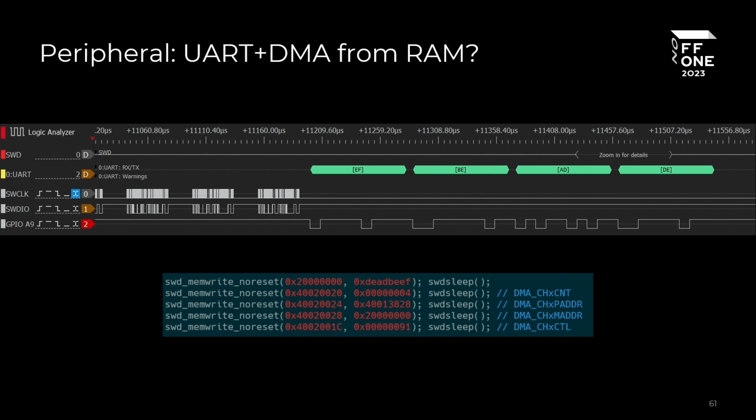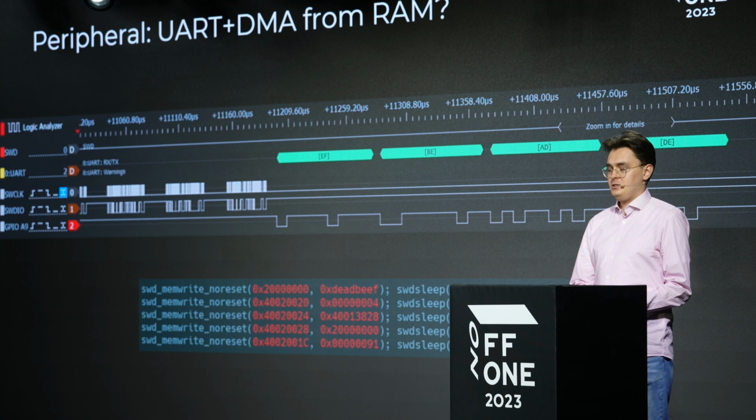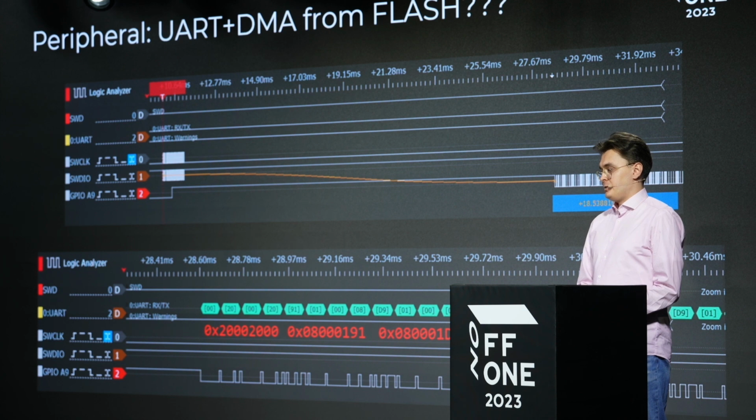After that, instead of the static RAM address, I wanted to write a flash address. I did not believe much in success, because when this is happening, the flash memory is still not initialized. It's still not read into internal cache. And the readout protection should not be working, right?